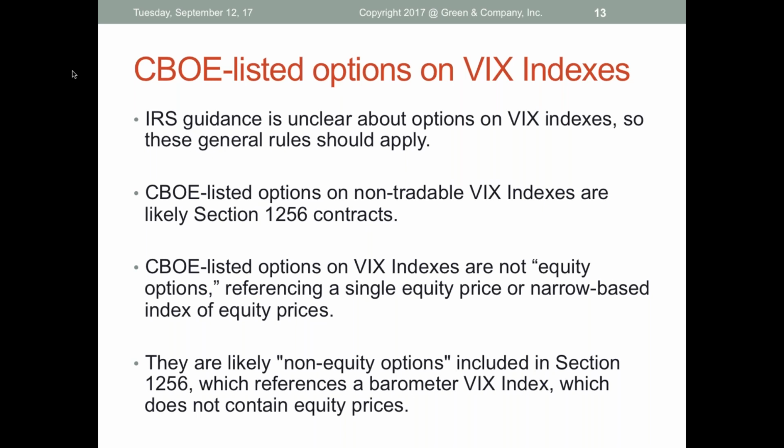The CBOE listed options on the VIX indexes. So when you look at all the options of the CBOE, when it comes to VIX, they've got a lot of their own options on their own VIX indexes, but then they also have the options on other people's ETFs, volatility ETFs and volatility ETNs, which may reference their indexes. So let's go through the list. First, again, the guidance is unclear on options on VIX indexes, so these general rules should apply. CBOE listed options on non-tradable VIX indexes are likely Section 1256 contracts, and I'll go through more of why.